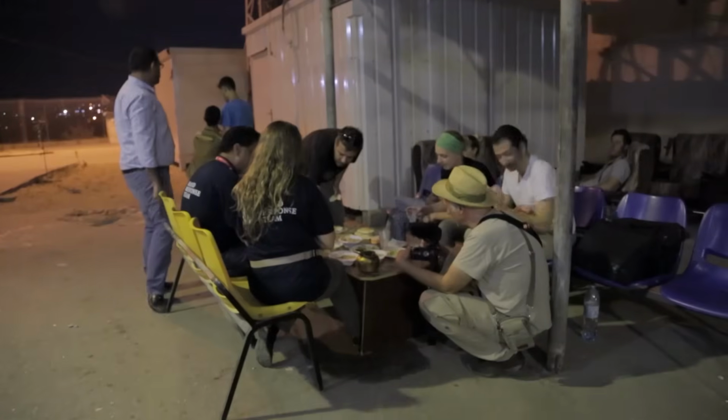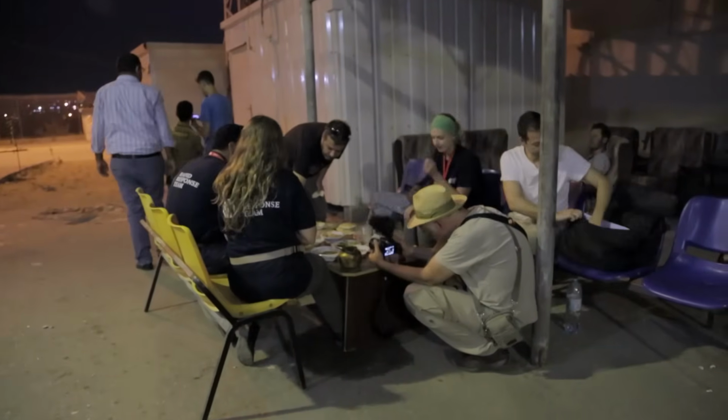The team has little choice but to wait in no man's land and hope the Gaza authorities will eventually issue permits for them to enter.